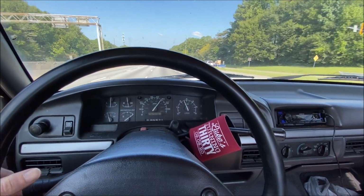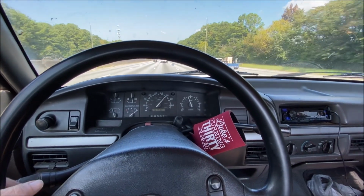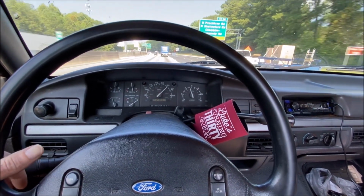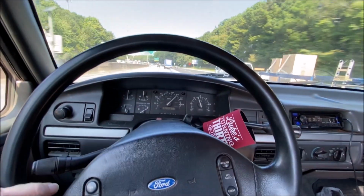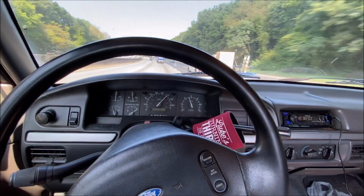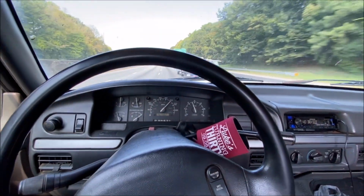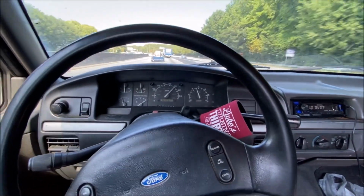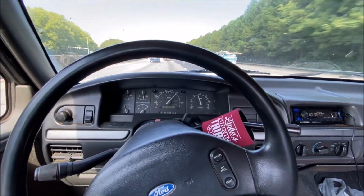With all that being said, at the end of the day, it pretty much seems to drive. All of these issues have been occurring, and I'm just continuing to drive it. I don't know if that makes me crazy. I don't know if it makes the truck crazy. I don't know if that makes us perfect for each other. Look, now we're going 60, we're going really fast. But I don't know about this.